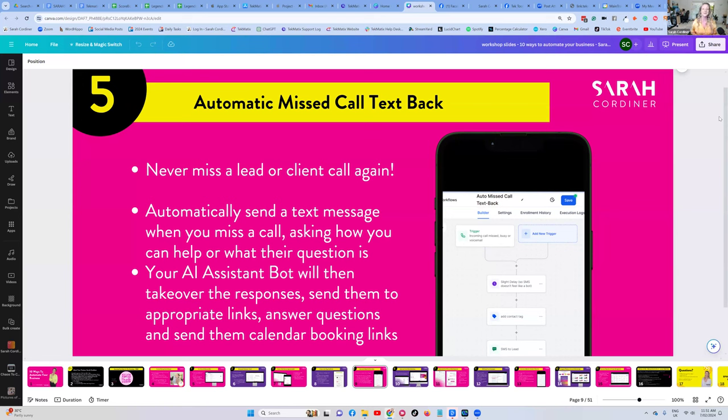So what do you do if you're, I don't know, up on a roof as a tradie, or standing on a stage as a speaker, or running a workshop as a course creator, and your phone rings and you miss it? That is a missed opportunity. It's a missed lead, and you don't want that happening. You work so hard to do your marketing. So we're going to turn on a feature called missed call text back in your TekMatix account.